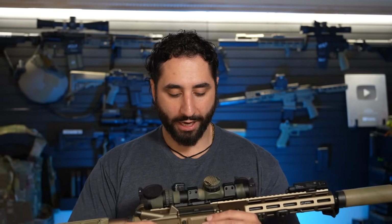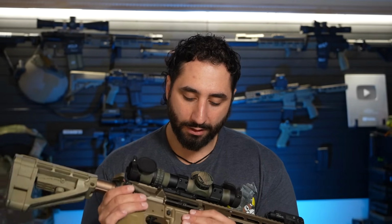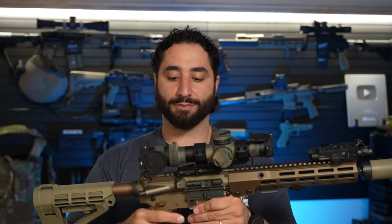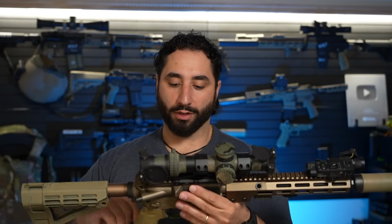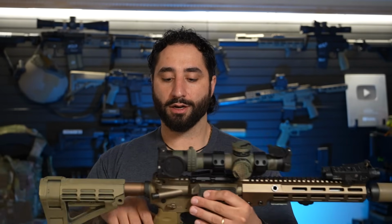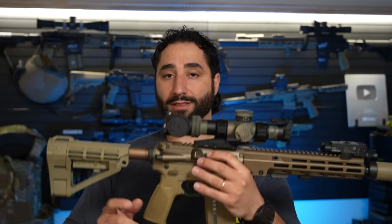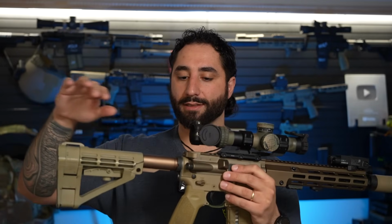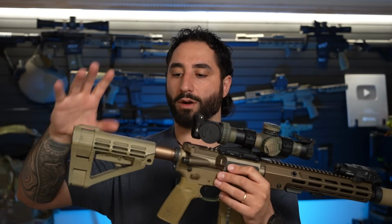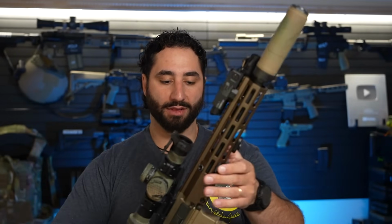Does have the Airborne charging handle. This one has the Geisley BCG, Reliability Enhanced BCG, which we've talked about at length on the channel. We have the Maritime bolt catch, a Geisley G2S trigger, and Radian selector. This is the Geisley A17 grip, Geisley buffer tube, buffer spring and weight, and a SBA4 brace on here. So that's the setup of this guy.